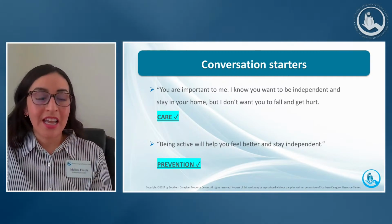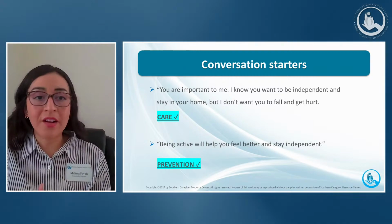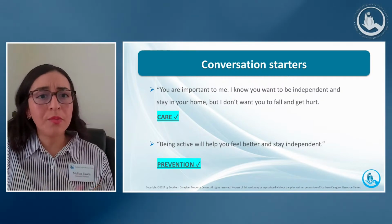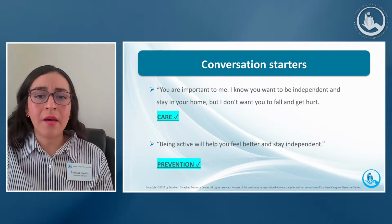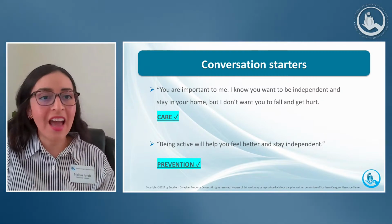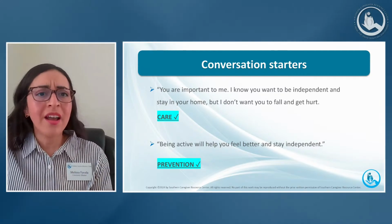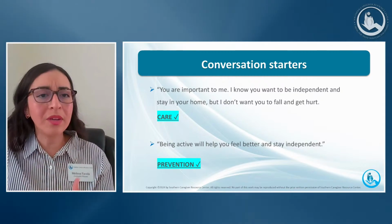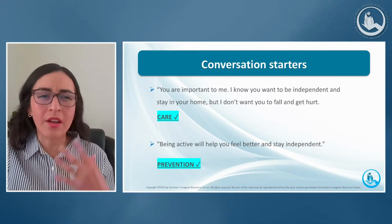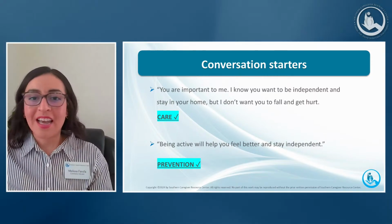The next bullet point that you see there is a little bit more focused on prevention, right? So being active will help you feel better and stay independent. If you notice that someone is a little too afraid to move because they're afraid they're going to fall, or they really don't want to go out, they stop their walks that they had with people or their movement, we can always try to approach this as prevention, right? Hey, you know what? I noticed that you stopped going out on your walks, but I've been reading, and being active will help you feel better and stay independent for longer, and avoid a fall, right? So again, focusing a little bit more on the prevention side of things. Next slide, please.